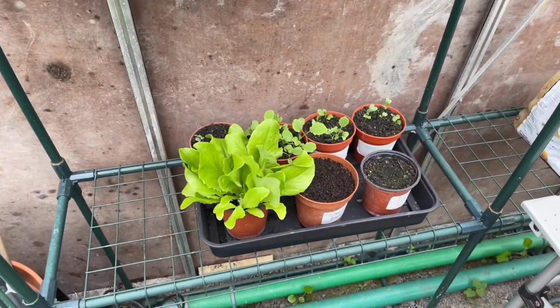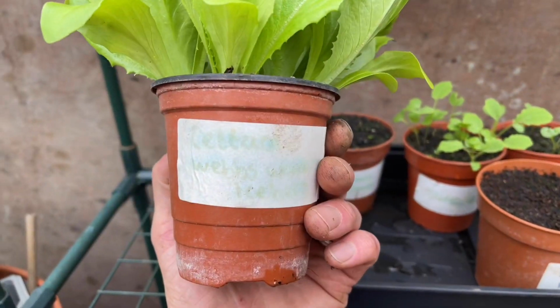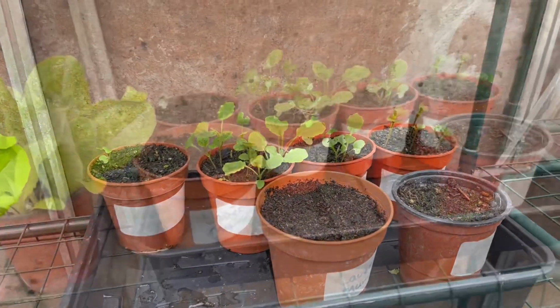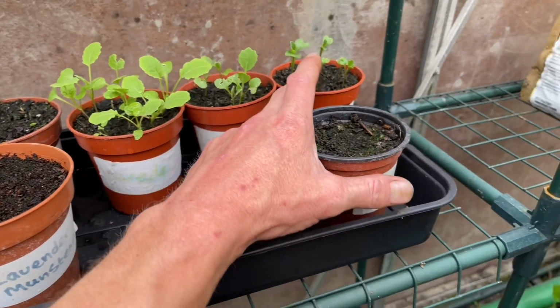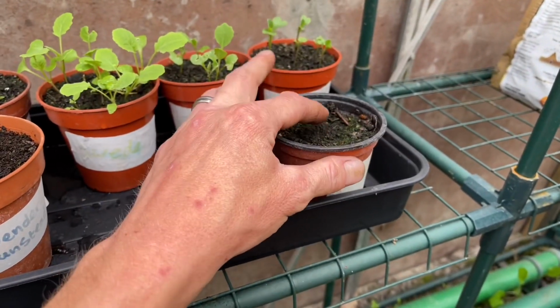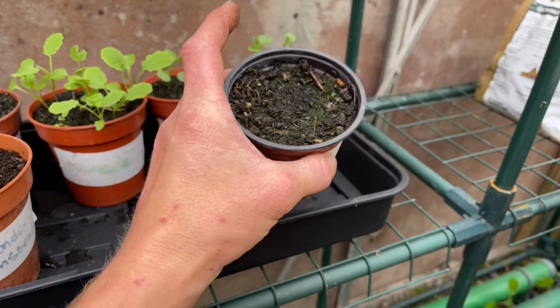And down here some more things which I've grown from seed. These are lettuce, which really need repotting soon. Swede, more cauliflower, more Brussels sprouts. I did put some more sweet corn in, but I think they may have rotted away now, because for some reason this pot's not been draining.